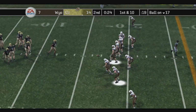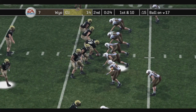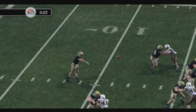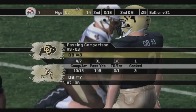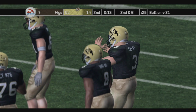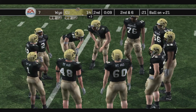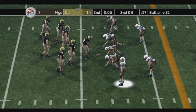They'll go to work at the 17. Number 3 lines up with 5 wide out. Number 3 throws. Nice little pattern there. Yeah, he had great position there, and that ball was thrown in the right spot. Second down. 6. Ball on the 21-yard line.